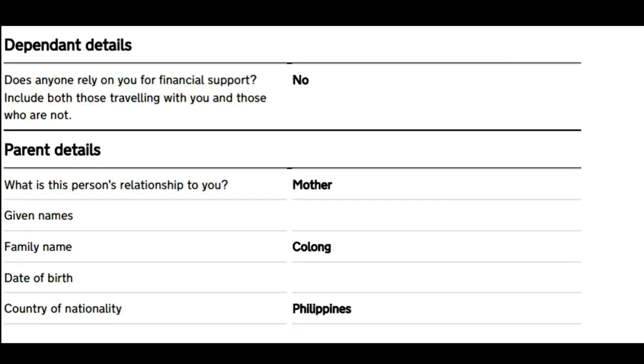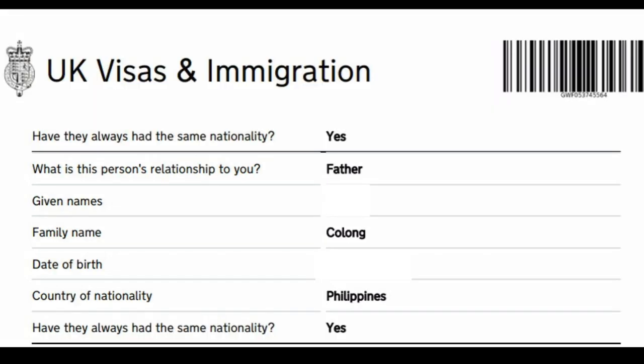Okay. So, in passport details: passport number or travel document reference number, issuing authority, issue date, and expiry date. Under dependent details, you will be asked, does anyone rely on you for financial support? Include both those traveling with you and those who are not. Okay, so again, this is going to be a solo trip, so I put no. Under parent details, you will be asked, what's the person's relationship to you? So I put mother, and I put her given name, family name, date of birth, country of nationality, and also my father.